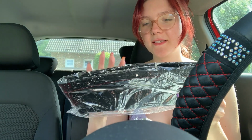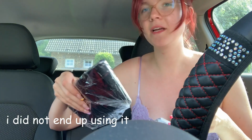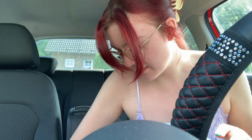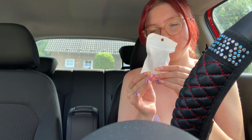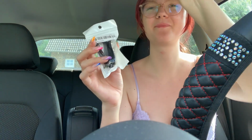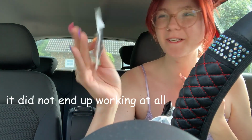What is that? Oh, I think this is a middle console extension. So I think in the picture you kind of have it in between. I forgot what this is. Oh, I think it is a little clip to clip on the thingy you have up here for your sunglasses. Cable holders to hold your charging cable in place. We will see how this is working out.